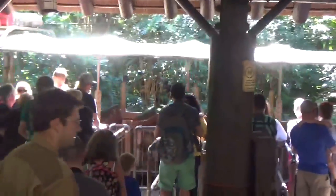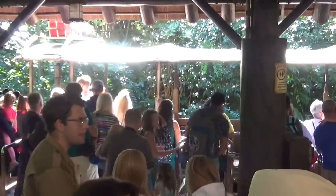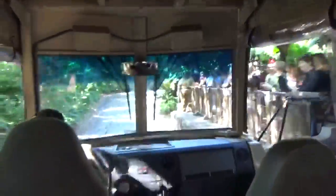Safari. It's taken us about an hour and 15 minutes to get to this point. That's how busy they are today. There's our four-wheel drive vehicle. Let's go. Oh, here we go.